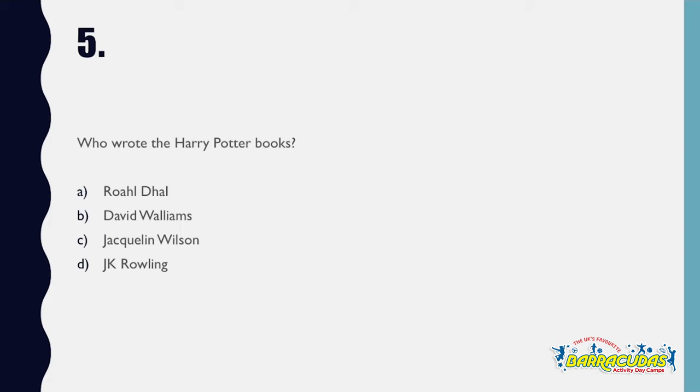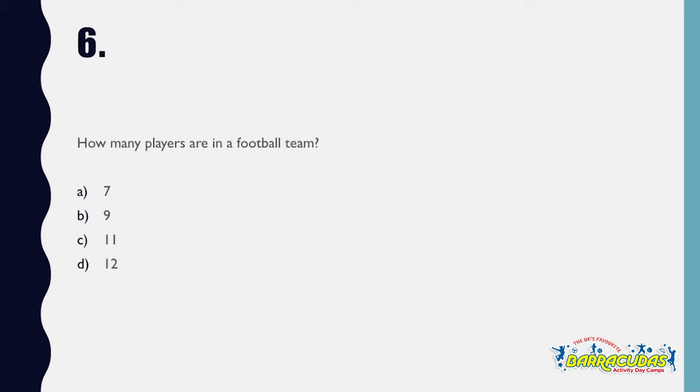Number five. Who wrote the Harry Potter books? A, Roald Dahl, B, David Walliams, C, Jacqueline Wilson, or D, J.K. Rowling? They're all authors, but who wrote Harry Potter? Okay, number six. How many players are in a football team? Is it A, 7, B, 9, C, 11, or D, 12?